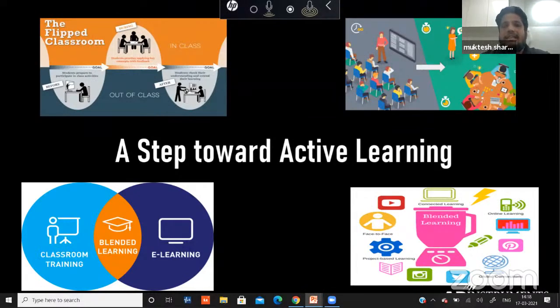As we see, with the change of time, the change of our techniques and the change of our teaching methods, we want to divert ourselves more towards active learning. What active learning comes with can be a flipped classroom. People are already using flipped classrooms. People are using blended learning. People are using classroom learning and e-learning.